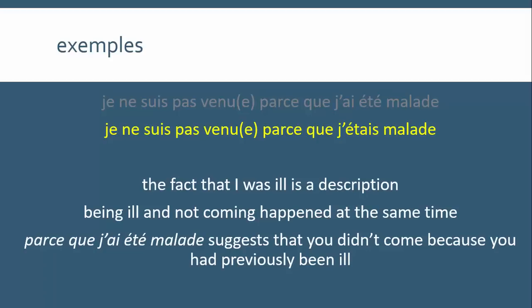If you understand the plus que parfait, that should be relatively clear. If you don't, that might be a jumble of random words. Don't worry too much, I'm just trying to sort of solve the problem of this strange translation. The point is that j'étais malade is a description and it happened at the same time as me not coming, and therefore it would be better to say je ne suis pas venu parce que j'étais malade.